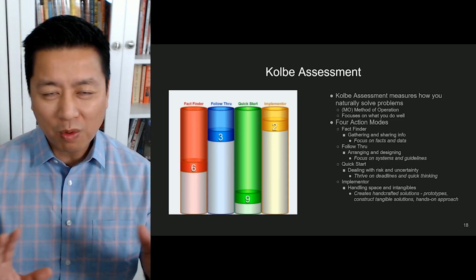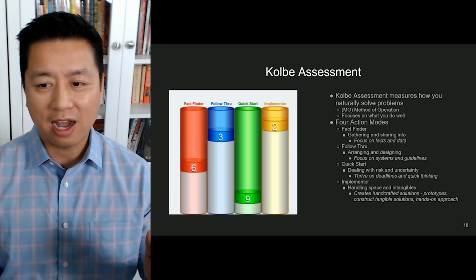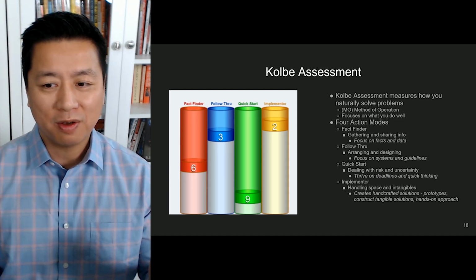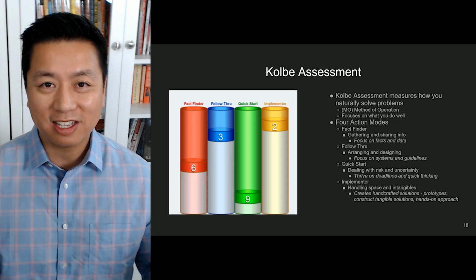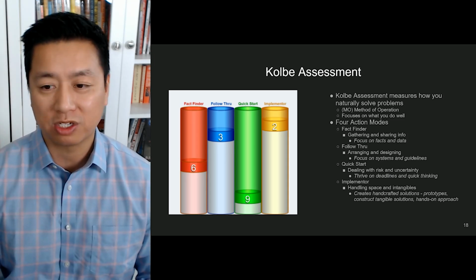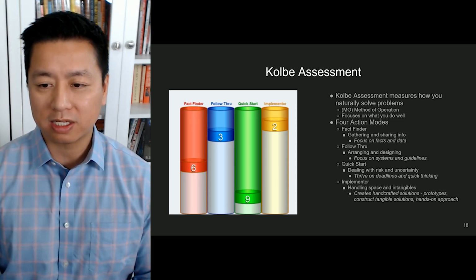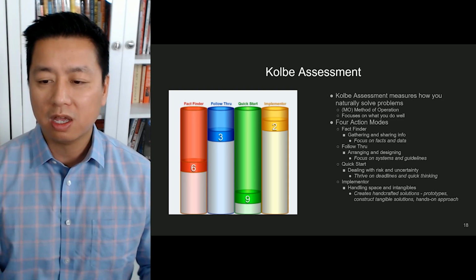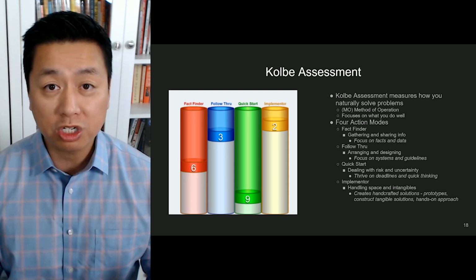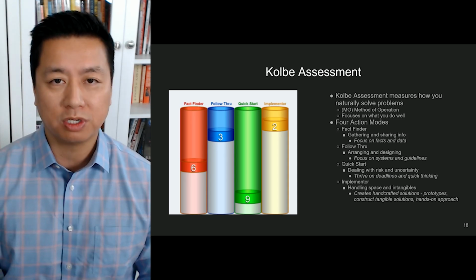They don't really focus too much on anything else. They make decisions really quickly, and again, when there's chaos, this is where people thrive with the quick start. The next action mode is implementer. It's handling space and intangibles, creates handcrafted solutions, prototypes, constructs tangible solutions, hands-on approach.